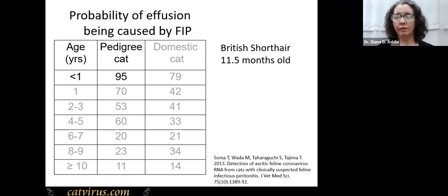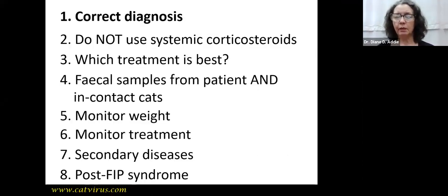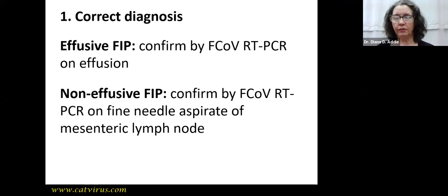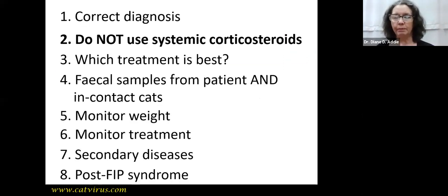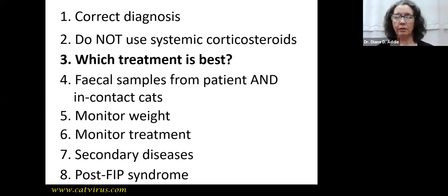And this is just a rough guide because you will have to wait while the effusion RT-PCR result comes back. And his effusion was sent off and was positive by RT-PCR. So we were content that he did have FIP. Do not use systemic corticosteroids. That's my second key message here. So we took him off corticosteroids.